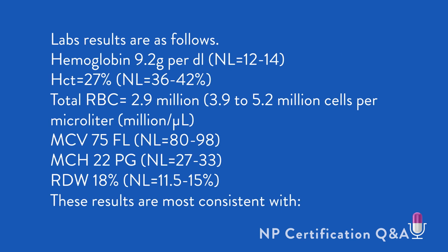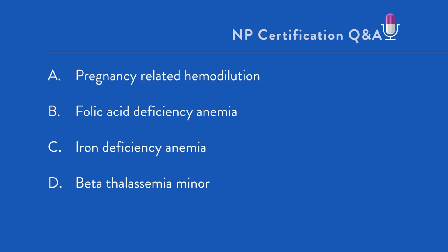Her lab results include the following. Hemoglobin is 9.2. Hematocrit is 27. Total RBC is reduced. MCV 75. So by Winthrop's classification, she's microcytic. MCH, hypochromic. RDW elevated at 18%, telling us new cells, even smaller and paler than the old cells. These results are consistent with A, pregnancy-related hemodilution.